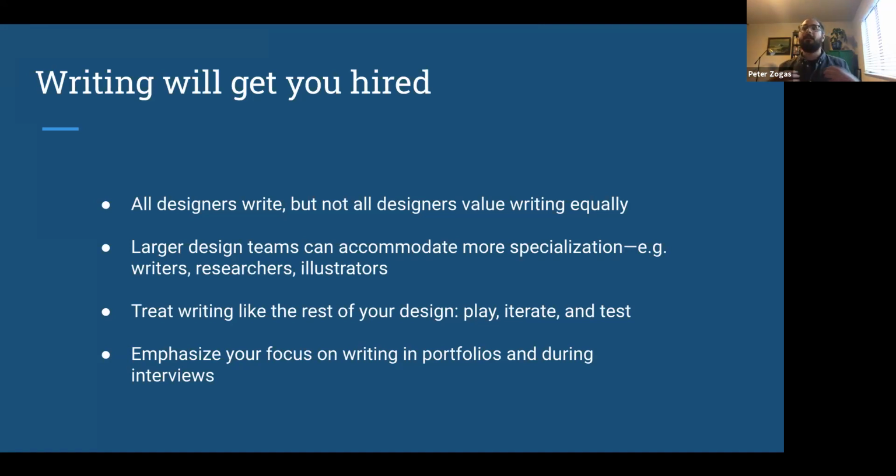So even if you're thinking, hey, I'm going to end up at a big company, I'll do the product design, the writer will do the writing, the reality of it is, it's not how it works. So the way that writing will get you hired is if you start to think about your writing just as you would think about the rest of your design, right? That it has to be part of the same process. That you want to play with different options. You want to iterate and you want to test, just like you would do with any of your other product design.